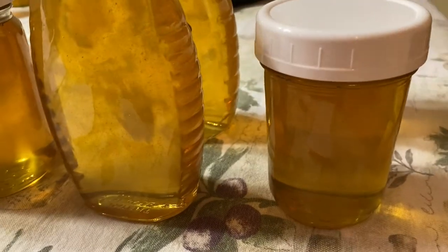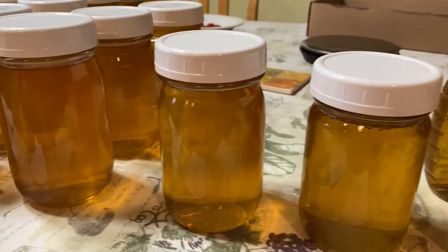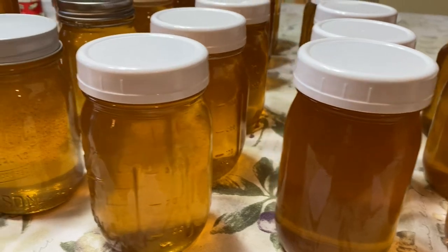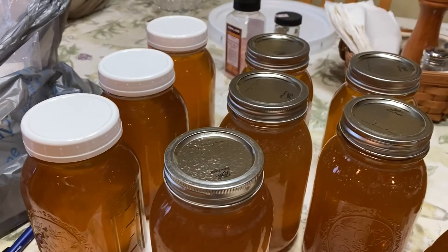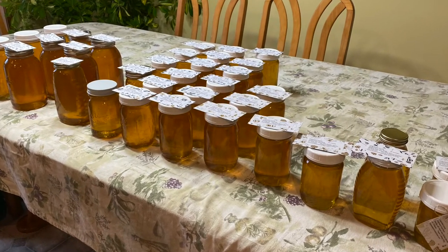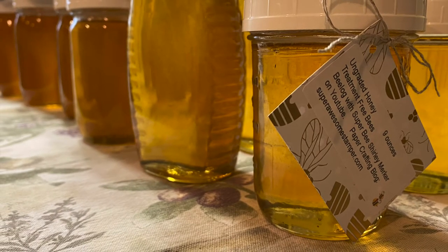And 36 jars later, I have this to show for my 45 minutes of effort. Look at that pure, golden, delicious honey. Destined to make a dunk in your teacup or holiday charcuterie board.